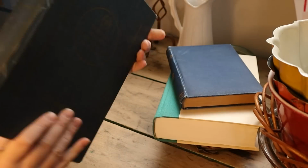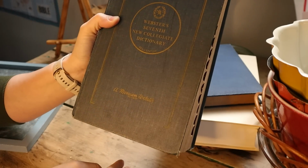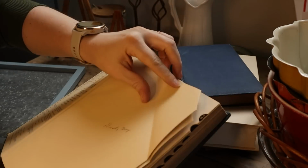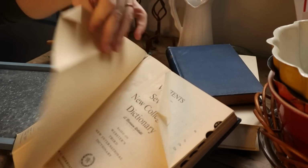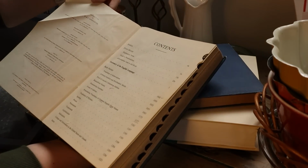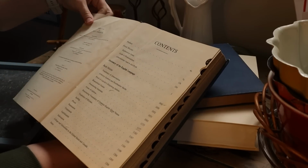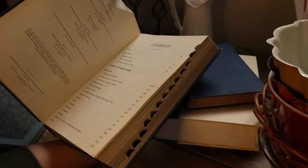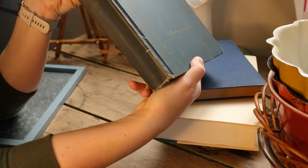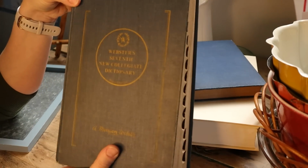And then the last book that I grabbed was this Webster's 7th New Collegiate Dictionary. Let's see what year this one's from. Dorothy Gray owned this book. Let's see. This one was printed, looks like the newest year is 1966. So definitely vintage at this point. In pretty good shape though, but again, I like the dark blue with the gold letters. I think that would look really pretty displayed on anybody's shelf.